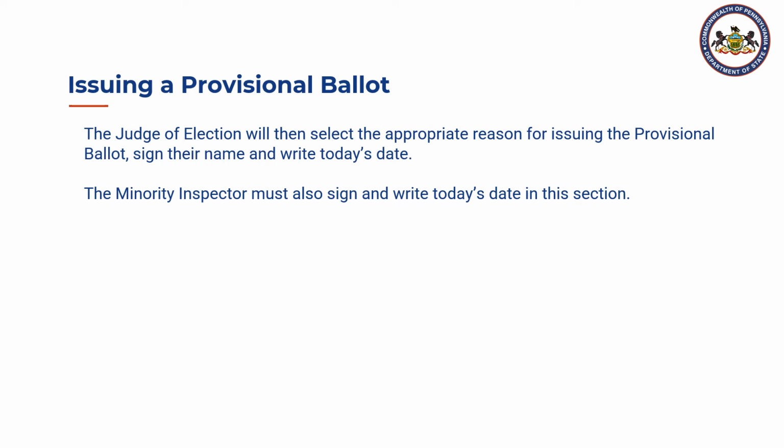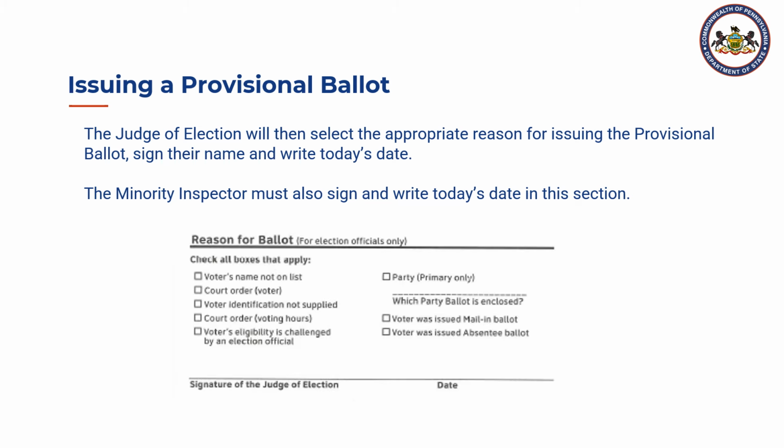The judge of election will then select the appropriate reason for issuing the provisional ballot from the list, sign their name, and write today's date. The minority inspector must also sign and write today's date in this section.